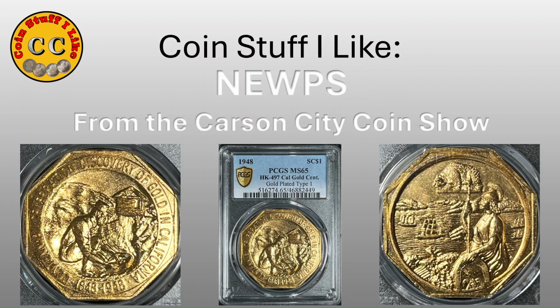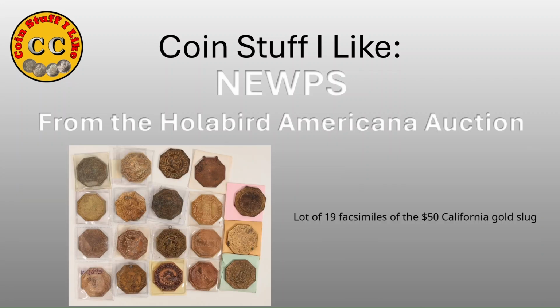Which brings me to the Holabird auction, which was going on Saturday and Sunday. This was the lot that I had my eye on. They're all octagons, all facsimile copies of the $50 gold slug, U.S. Assay Office from 1851, I believe. And they all have that image on one side, not all of these, but most of them do. But they're all octagons, and I said, okay, I'm going to try for that lot.